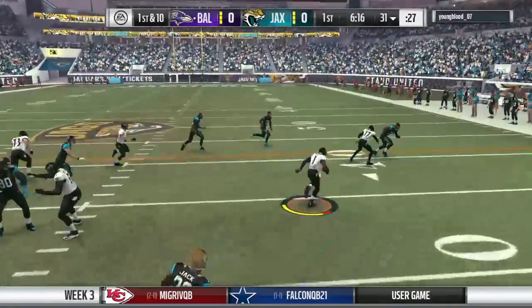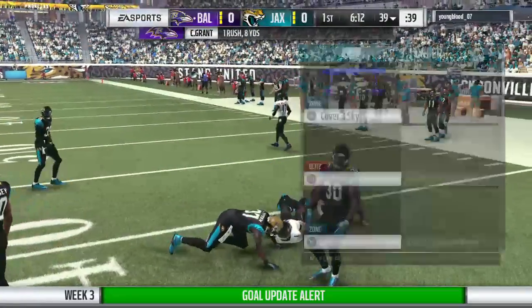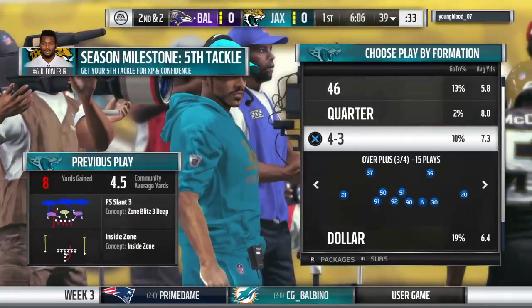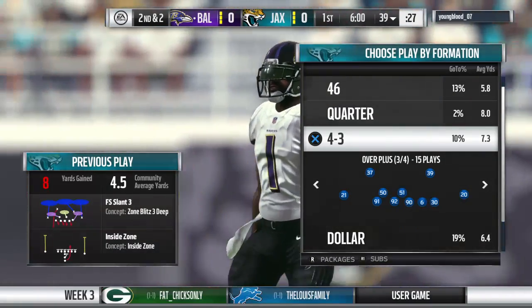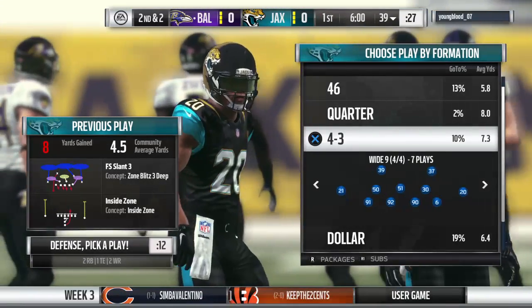Now a handoff here to his running back, and he'll get this one up to about the 39 here. A good run there on first down, and it'll leave him with a 2nd and 2. Some runs are blocked so well, you almost forget that someone has to carry the ball to gain the yardage. The leverage by the offensive line to create space up front, really well done.